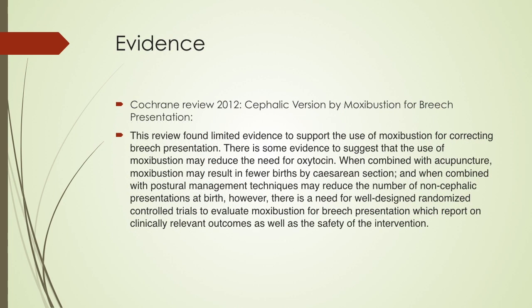In 2012, a Cochrane review of clinical studies on moxibustion for breech presentation concluded that there is limited evidence to support the use of moxibustion for correcting breech presentation. It may reduce the need for medications in managing delivery, and when combined with acupuncture, may result in fewer births by cesarean section.